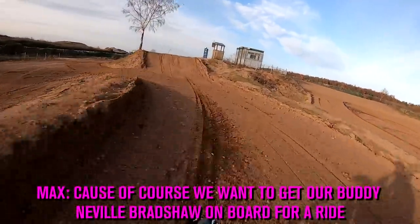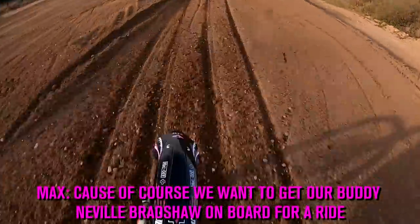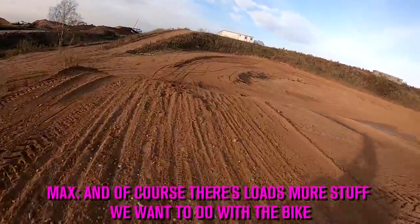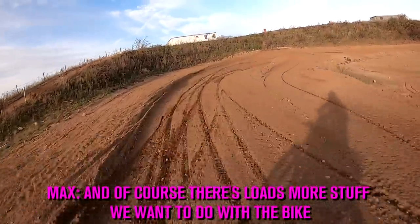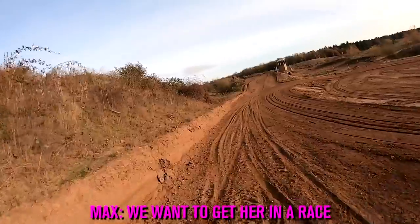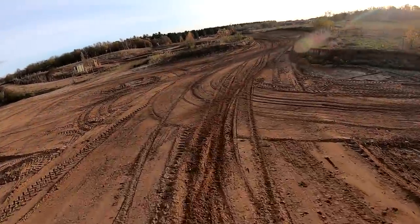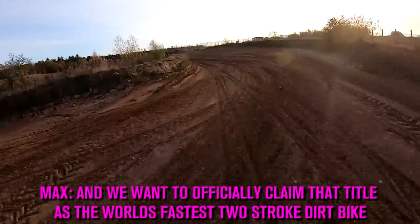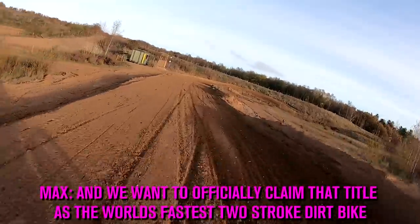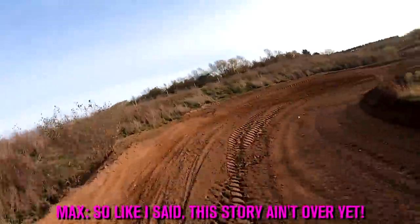Of course, we want to get our buddy Neville Bradshaw on board for a ride. And there is loads more stuff we want to do with the bike. We want to get her up against Big Red. We want to get her in a race. And we want to officially claim that title for the world's fastest two-stroke dirt bike. So like I said, this story ain't over yet.